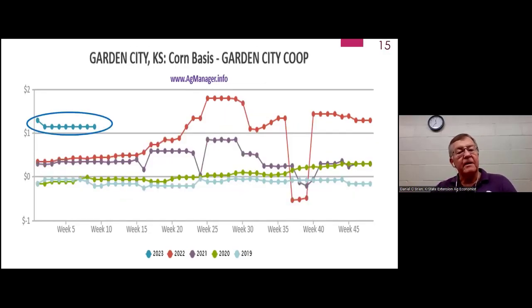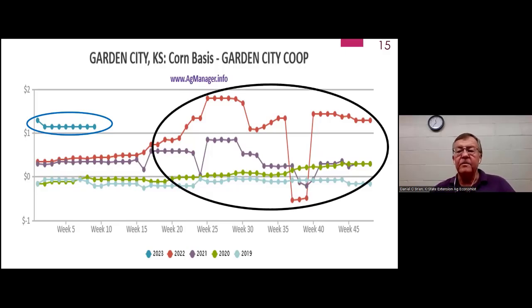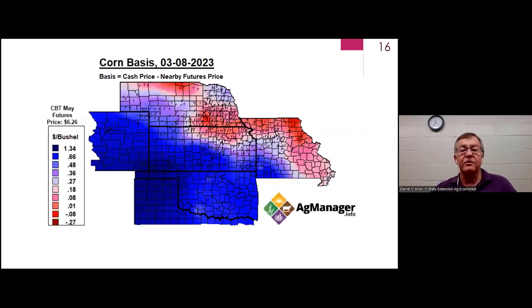Garden City, not as much decline for sure in basis, over $1 over, positive. This is looking at Garden City Co-op. I pulled this off of Ag Manager, off of bids from GTN, but note the wide divergence in the last year of where basis has gone. So again, another stay tuned situation.